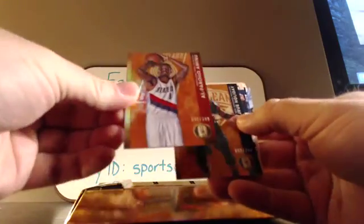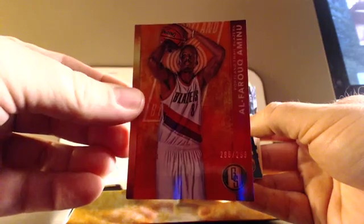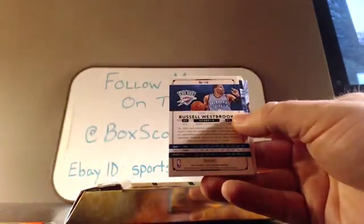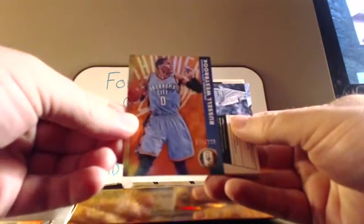First pack. We've got Jordan Clarkson, parallel numbered to 79. Al-Farouq Aminu, base numbered to 299. All the base are numbered to 299. Draymond Holiday, base numbered to 299. Russell Westbrook, variation numbered to 299.